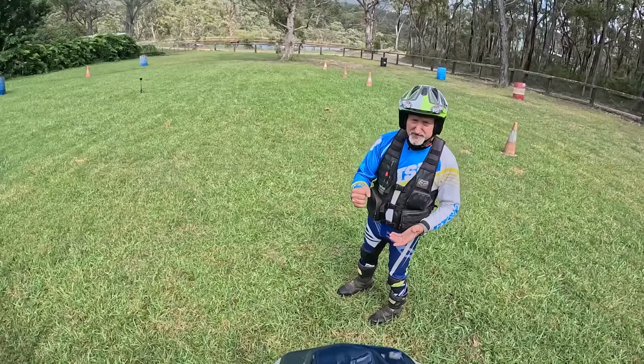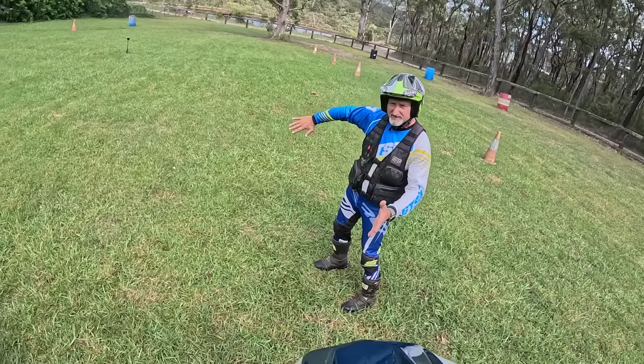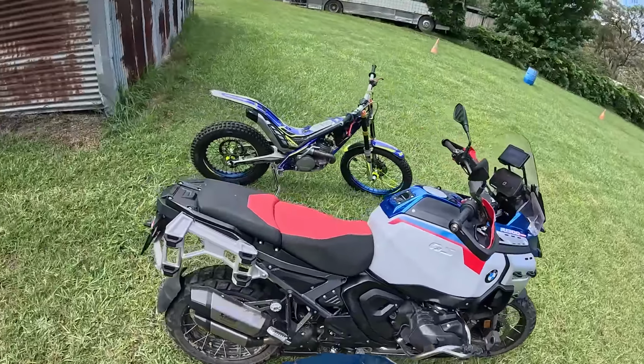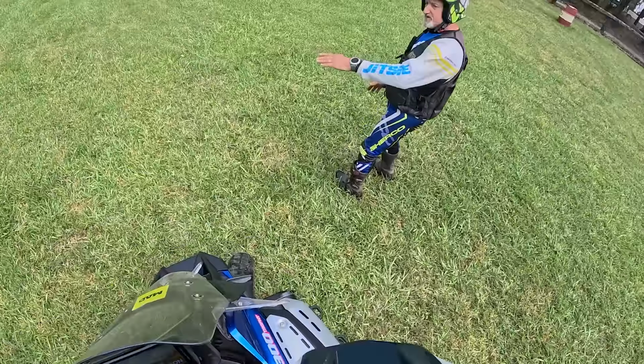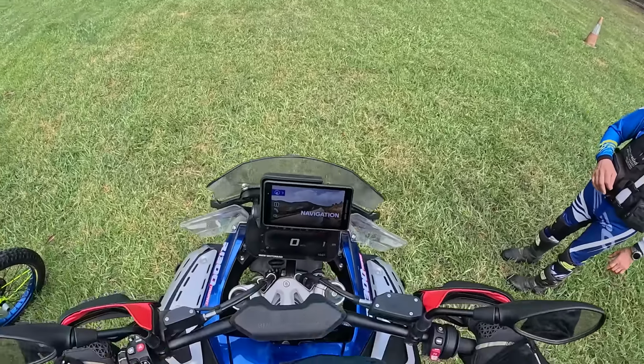And I want you to jam on the rear brake and just slide as much as you can. If you're in a bit of strife, just let your foot off the brake and it'll straighten itself. But really, I want you to have a bit of fun with it. The more you move your body around, the more movement the bike should have. It's just to be comfortable on a big bike going sideways.